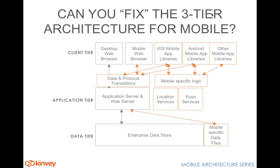You also will need some mobile-specific logic to account for some of the things mobile needs that we talked about: the context awareness, the omni-channel nature of mobile, different display sizes, changing the operation that you're performing on the back end based on the network state, caching of data, access to location services, third-party location services, access to push services. You'd have to build all these new services that you see here in orange, and all the connectivity that you see here in orange, across multiple platforms and across multiple device types as well.